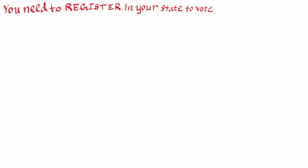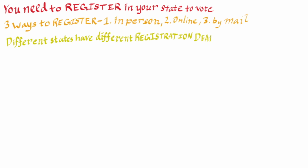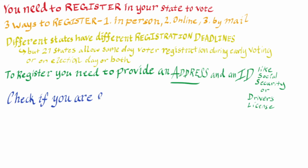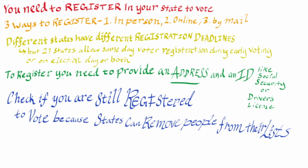Now a quick recap. You need to register to vote in your state in order to vote in any U.S. election. You can register in person, online, or by mail. There is a different deadline for registering to vote for each state. In order to register to vote, you will need to provide some sort of address and often some form of ID. And if you're already registered, check to make sure you are still registered to vote.